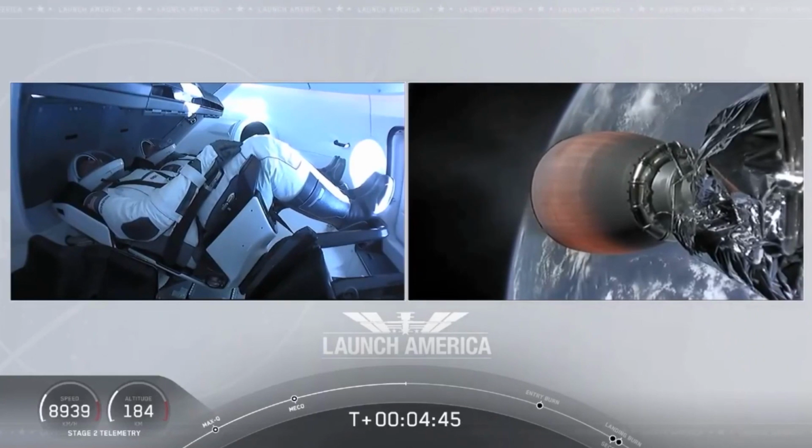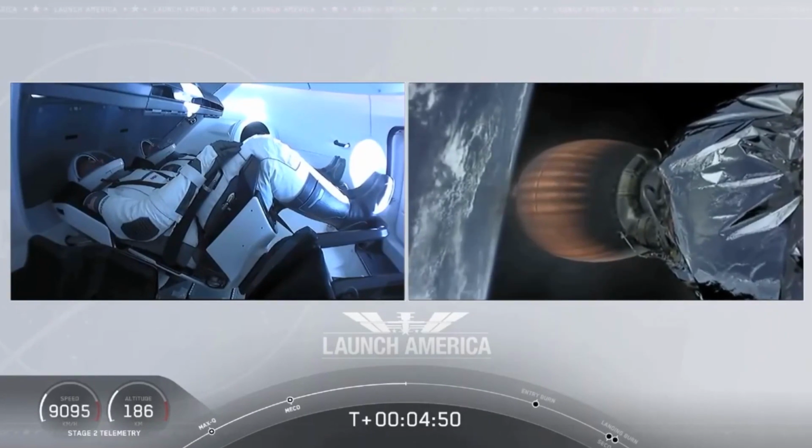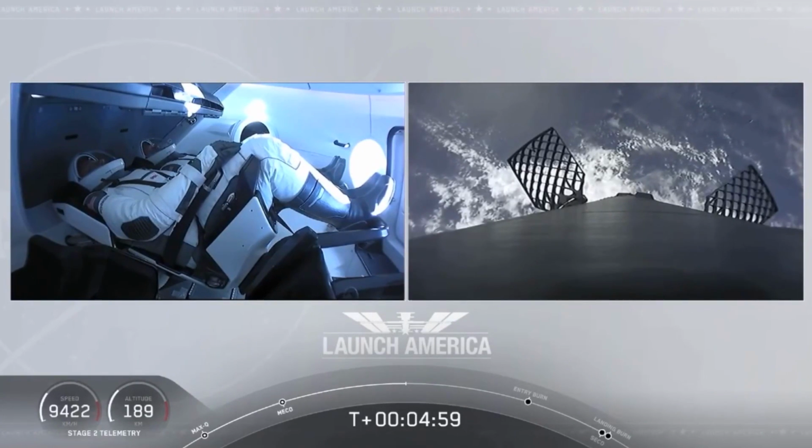A little over 4 minutes, 40 seconds into the flight. Bob and Doug flying at more than 5,600 miles per hour. Nominal trajectory. Already almost 200 miles downrange from the Kennedy Space Center.